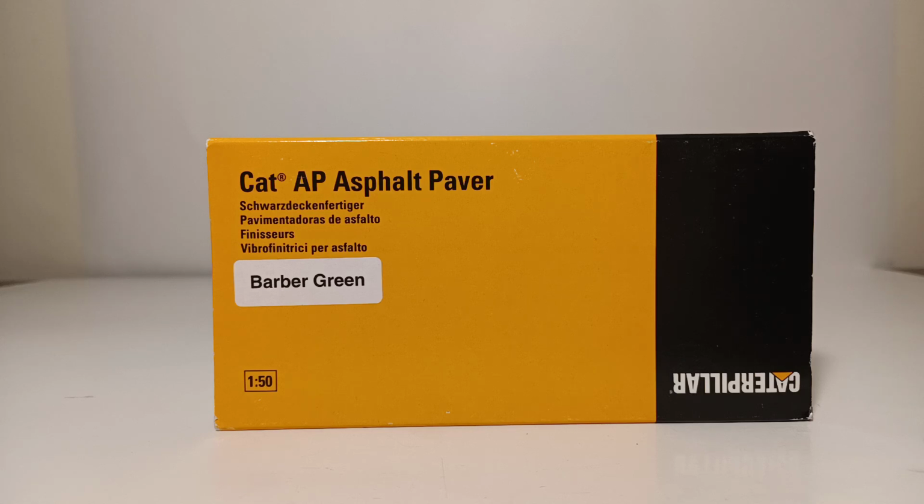In today's video, we're going to be taking a look at a vintage NZG 150th scale model, and I know what you're thinking. You're thinking it's probably another Cat model, but in fact, it really isn't. Take a look at that white sticker with the black lettering. This is, in fact, a Barber Greene model, and Greene, little tidbit here, is spelled incorrectly on the sticker, but we're going to look right past that.